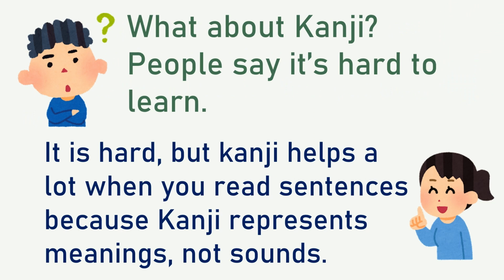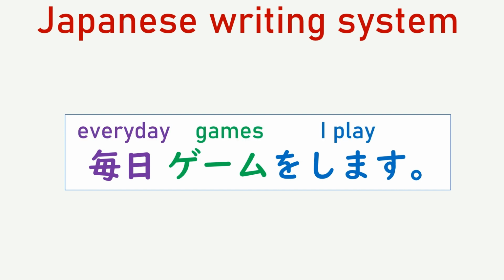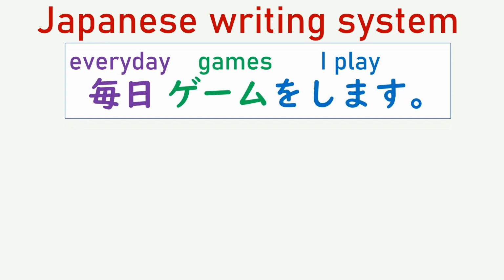What about kanji? People say it's hard to learn. It is hard, but kanji helps a lot when you read sentences because kanji represents meanings, not sounds. This is how Japanese writing system works. Here we have a sentence that says, I play games every day. The purple part represents every day, the green part represents games, and the blue part represents to play.